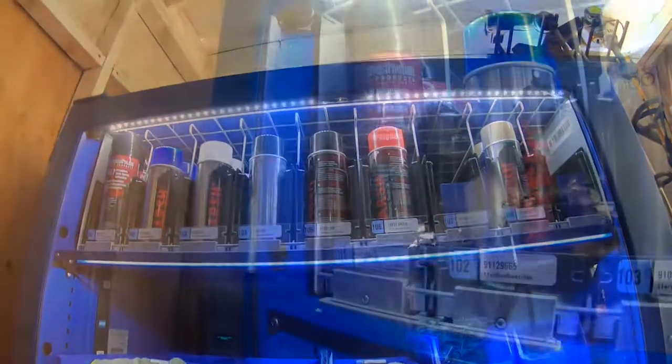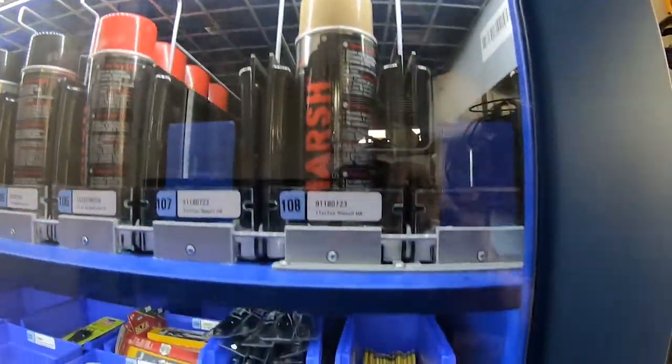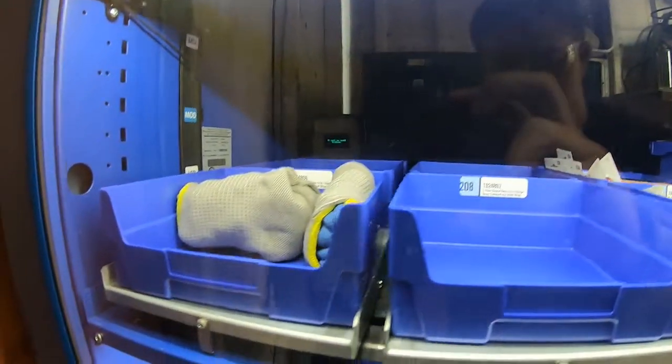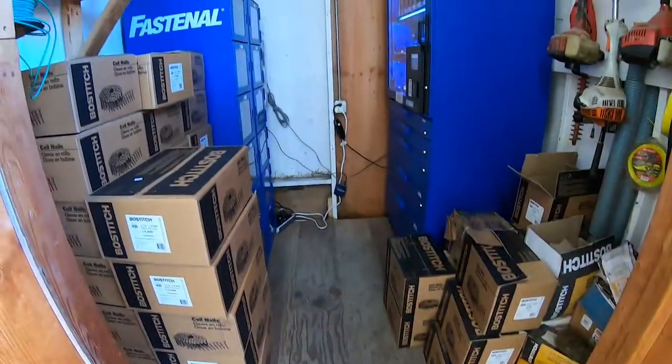The solution is a vending machine that communicates electronically our current stock levels. Fastenal keeps an on-hand inventory of these items at their Santee facility and restocks as needed. Additionally, the vending machine sends reports to our purchasing department on the VOC spray can use and eliminated the tracking sheet.